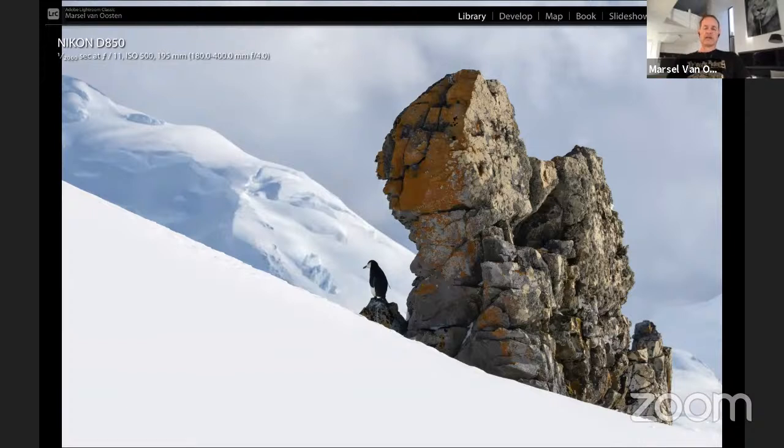So there's a penguin in there. This was photographed in Antarctica. It's very easy to photograph penguins because there's a lot of them there. That's one reason, and the other reason is they're totally relaxed, so they're not afraid of human beings. But for me, again, I was very drawn to this particular penguin, not because I was so in love with this penguin, but because I was in love with the landscape.